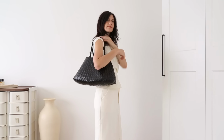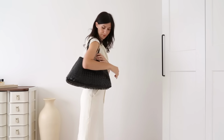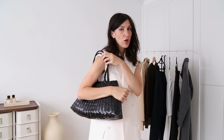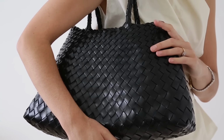The woven leather adds this really impactful dose of texture to an outfit. I also was really focusing on the strap length too. I wanted something that would fit comfortably over the shoulder, and I think with any bag, especially one that you are spending more on, you need to be thinking about all of these different components.